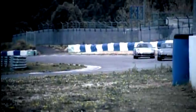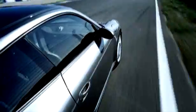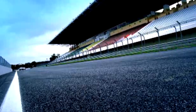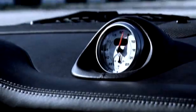The Sport Chrono Package Plus option. With just one touch of the Sport button, gas pedal response switches into Sport mode. Engine dynamics become race-ready. PASM also goes into sport mode, Tiptronic S shifts in a sportier manner, and PSM takes action later. The analog stopwatch and the performance display in the PCM permit exact timing and evaluation on the route.